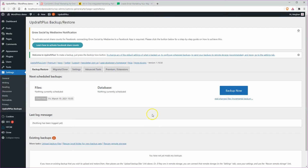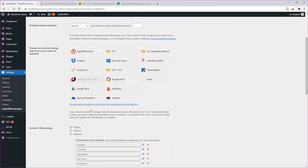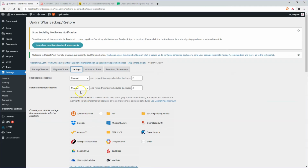But what you would really want to do is to go up to settings and to set up an external storage, which will be something like Dropbox or Google Drive is another one, or Microsoft OneDrive. And if you click on any of these, then it should ask you to connect to those accounts, and then you can set up a schedule. So you could set up to do, say, a daily or a weekly backup of the files and the database.